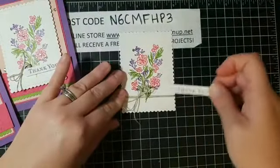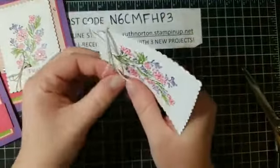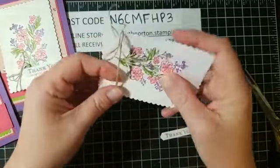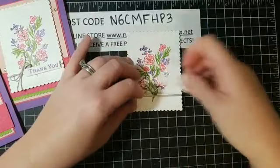We're gonna add it right over the linen thread. I need to move it over just a little bit, so let's see. There we go. Bend your cardstock a little bit. You can move it over a little bit. All right, perfect. That is perfect.